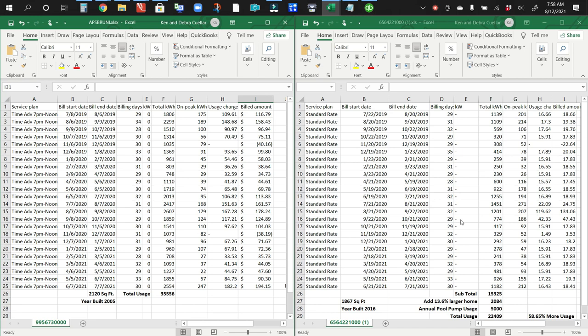First, I wanted to point out this side here is my personal home bills, and we do have a solar system. Ours is leased, and this is the Hudson Trail home. Now, first thing I want to show is that their home is 13.6% larger than ours. So just keep that 13.6% difference in mind. And the other difference is they have a pool pump that they have to run to keep the pool clean.